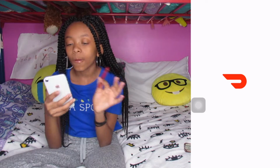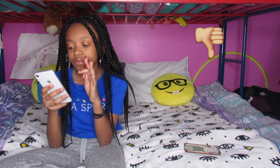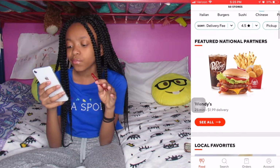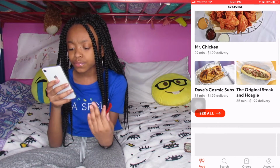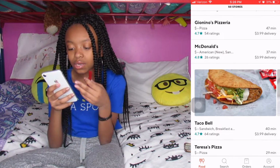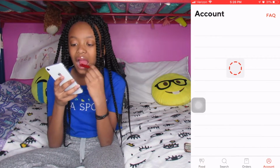DoorDash. A lifesaver. So where you could get food delivered. Ooh, I'm gonna have to cover that out. That's where you could get food delivered to you at places that usually don't deliver. So like Bob Evans that doesn't deliver. McDonald's, Taco Bell, they don't deliver, but DoorDash delivers. I use this so many times.